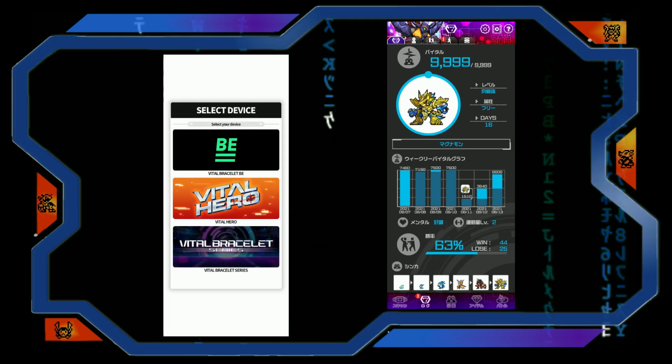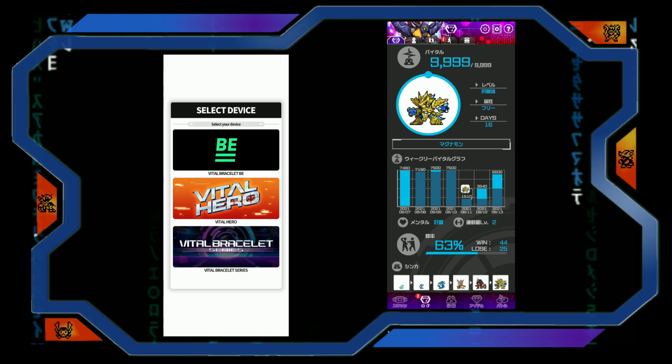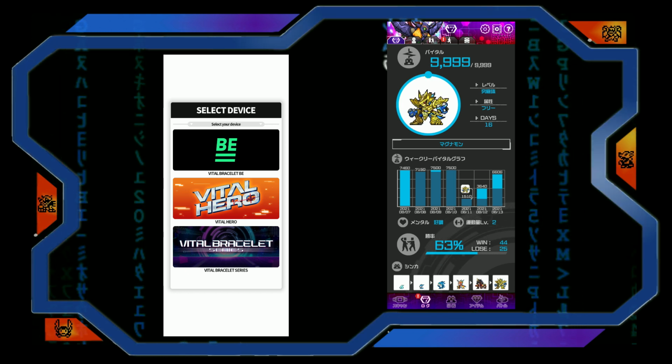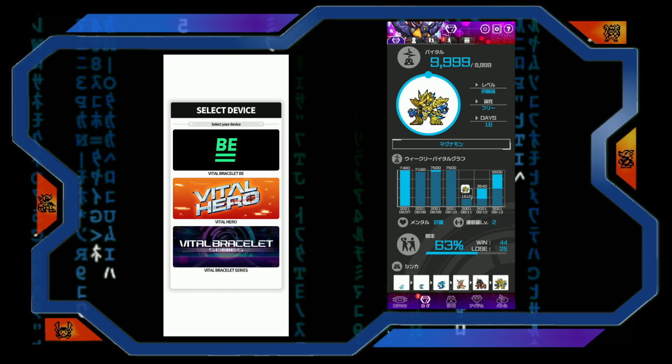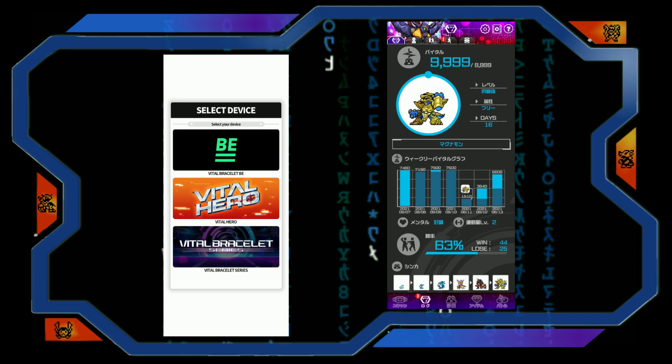Now, there are three devices so far, and it is interesting to see that they actually differentiate Vital Hero and Vital Bracelet. I thought it's the same thing, isn't it? I don't have a Vital Hero though, so I cannot say anything about it. For now, let's start with choosing the Vital Bracelet series.